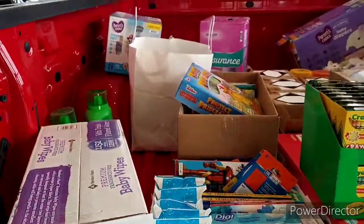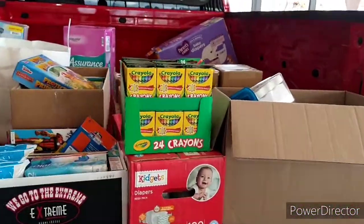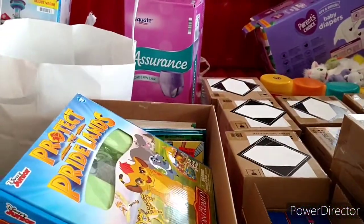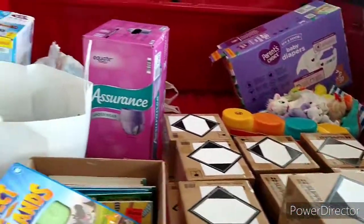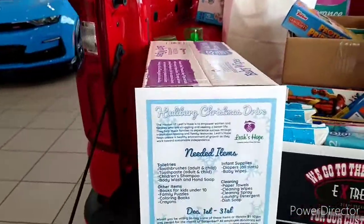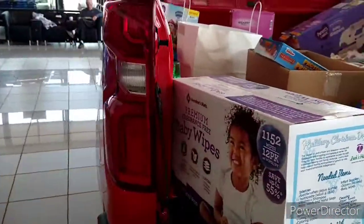All right, and that's what they're taking for donations, right? They got Crayolas and all kind of goodies back here. Baby diapers. So if you got any of this you're not using or laying around the house, bring it on down here to help somebody out for the holidays. Yeah, we're sure they appreciate it. All right, let's continue on.